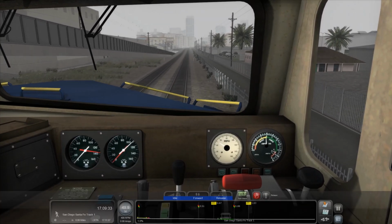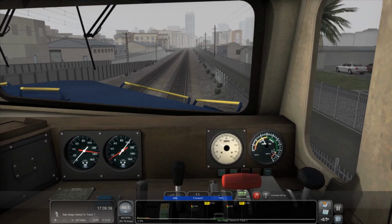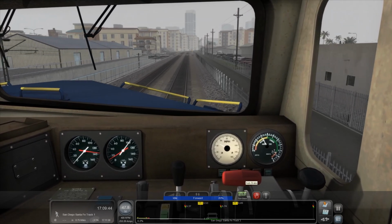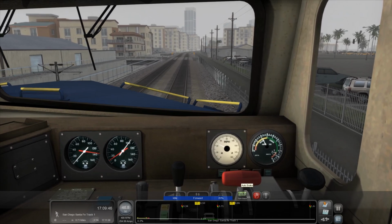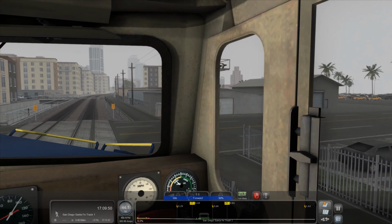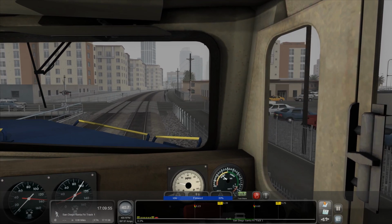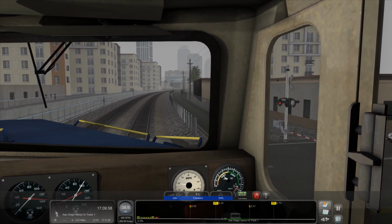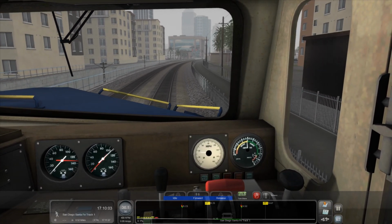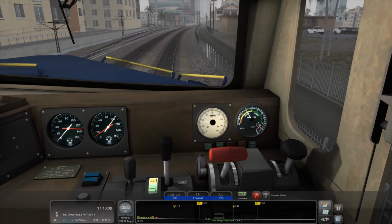Alright, so you guys saw that. We got an approach signal coming into San Diego here, so we're going to slow down to 45 miles an hour. Man, if you love train horn shows and stuff like that, you will definitely love San Diego.